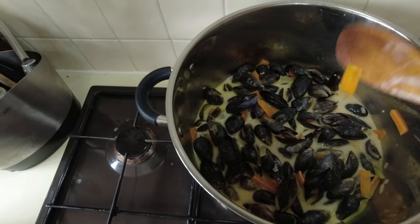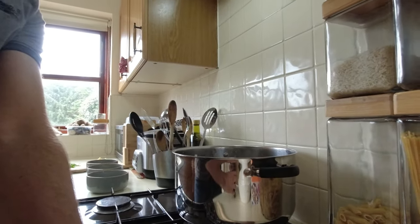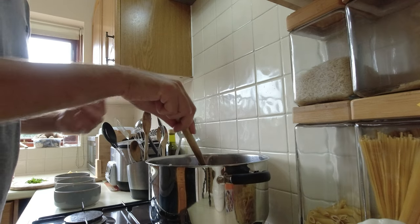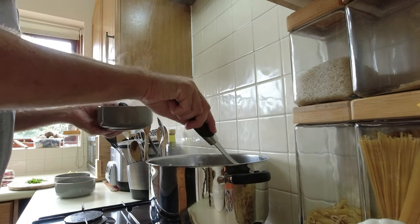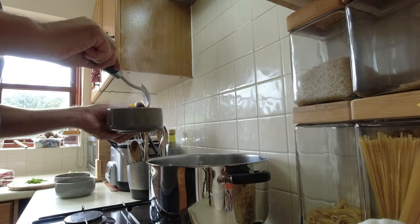Yeah, the sauce was salty enough as it was. Didn't need to add any added seasoning into it. As I say, a lot of the time with mussels, because they hold a bit of salt water in them when they shut, there's enough brininess in it that you just don't need to add anything. Smell is phenomenal. Honestly, guys, it is just smelling fantastic.